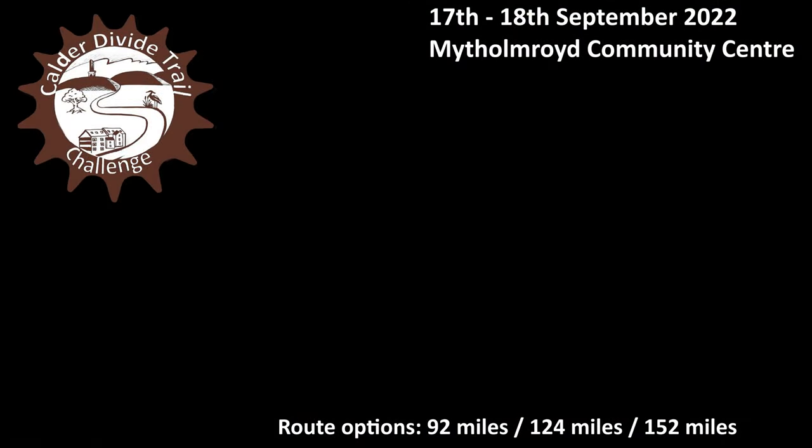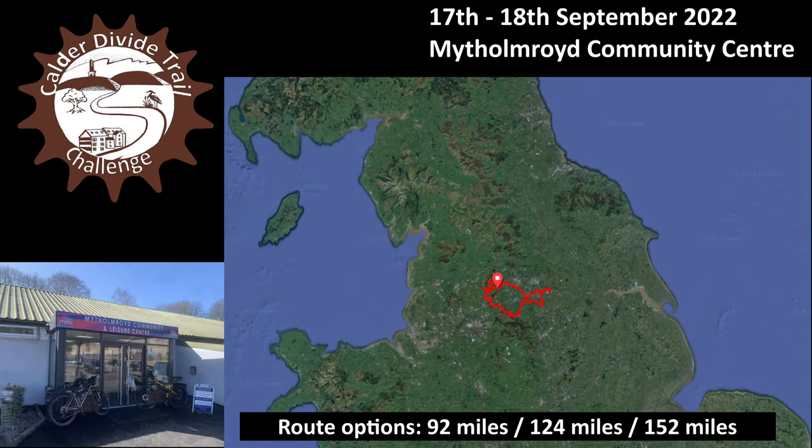The Calder Divide Trail is a bikepacking event to be held in Mytholmroyd on the 17th and 18th of September 2022. There are three routes to choose from and each one will give you an epic ride through a diverse landscape.